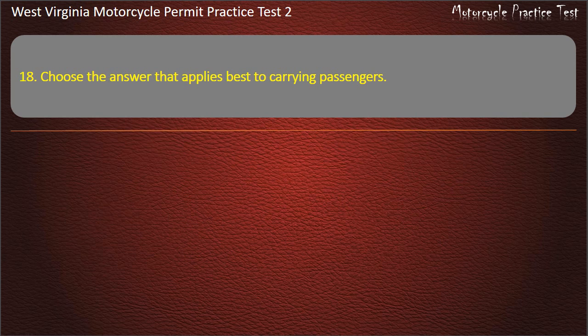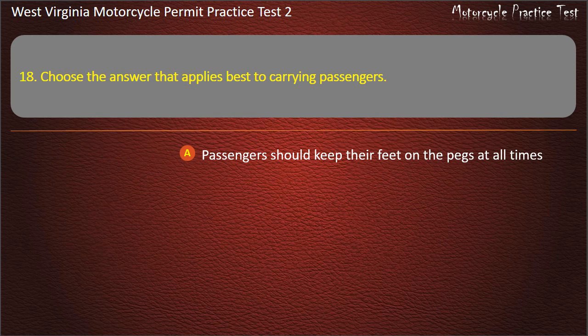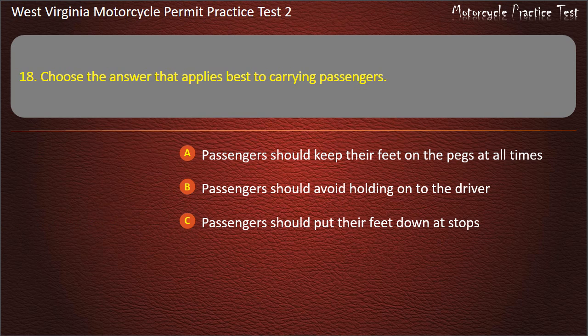Question 18. Choose the answer that applies best to carrying passengers. Passengers should keep their feet on the pegs at all times. Passengers should avoid holding onto the driver. Passengers should put their feet down at stops. Passengers should sit as far back as possible. Answer. Passengers should keep their feet on the pegs at all times.